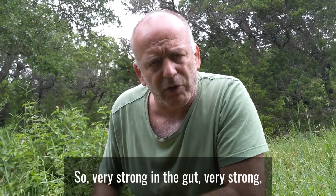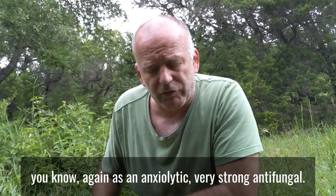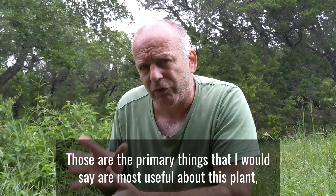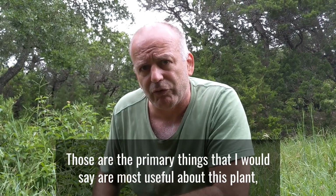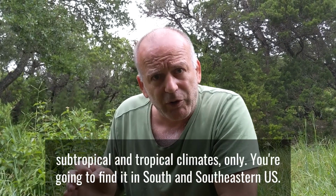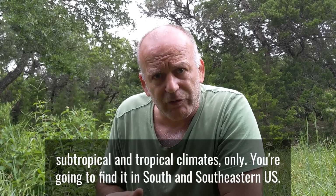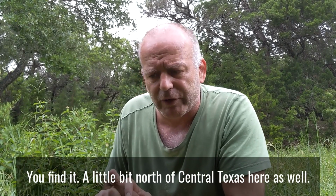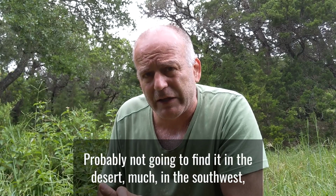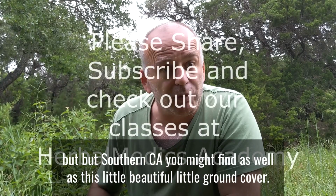So very strong in the gut, very strong in the liver, very strong in the nervous system as an anxiolytic, and a very strong antifungal. Those are the primary things that I would say are most useful about this little Phyla nodiflora. So really a gem. Subtropical and tropical climates only. You're going to find it in the south and southeastern U.S. You find it a little bit north of central Texas here as well. Probably not going to find it in the desert much in the southwest, but in southern California you might find it, as well as this beautiful little ground cover.